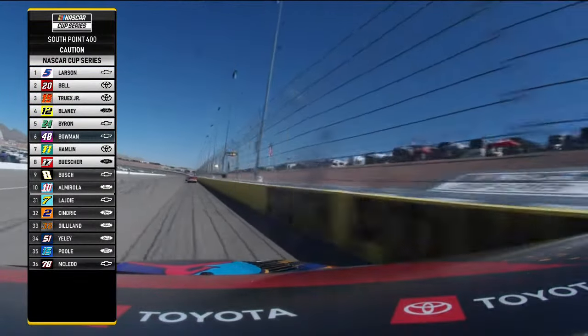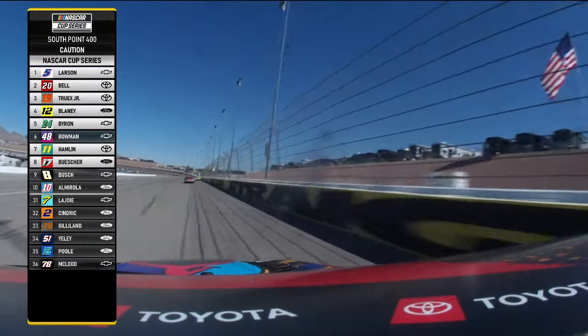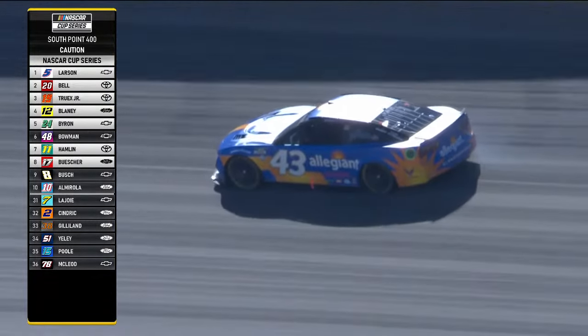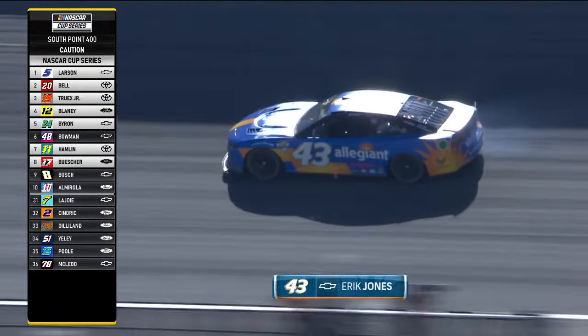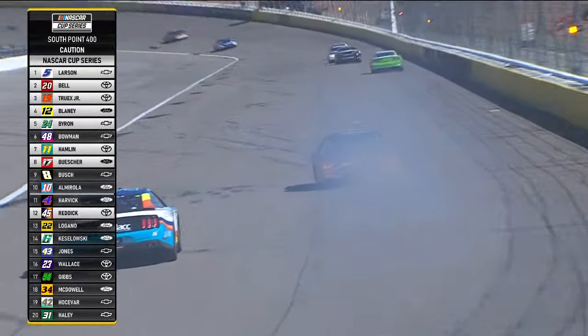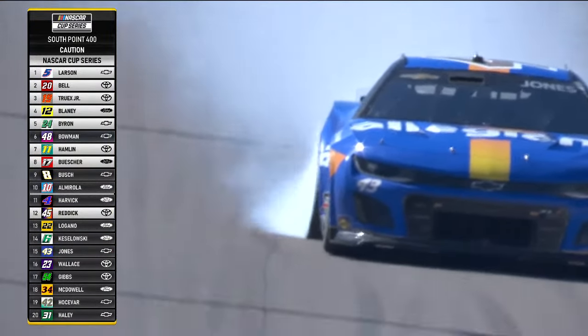Yeah, caution's come out. We got a problem on the front straightaway, car going off into turn 1, the 43 car. Eric Jones has a problem. Looks like a right rear tire's flat on that car. Absolutely. Very right rear. There's those right rear tires we talked about. Eric was having a good day, running 15th too, Junior. The difference in this right rear tire is it doesn't look like it hit anything.